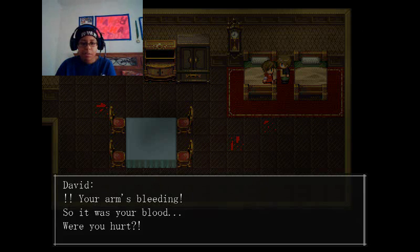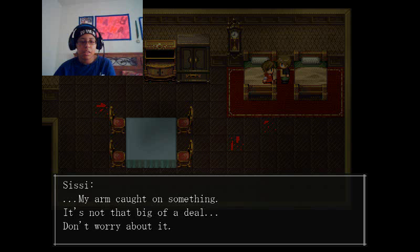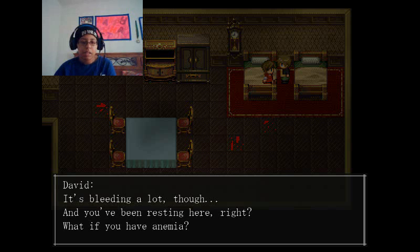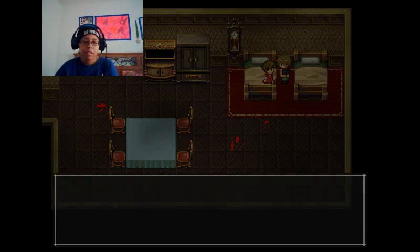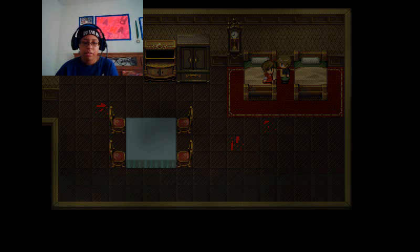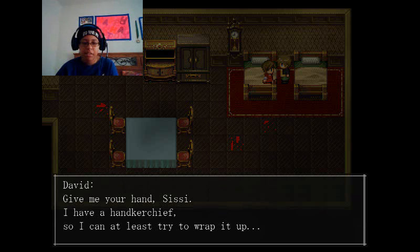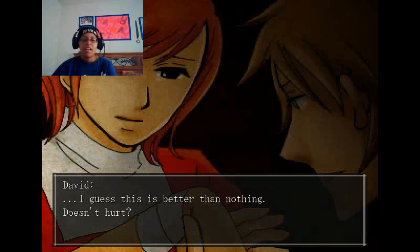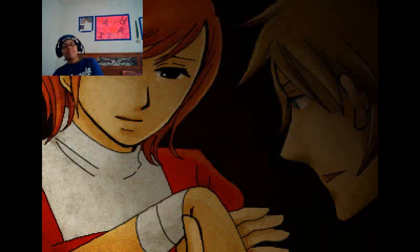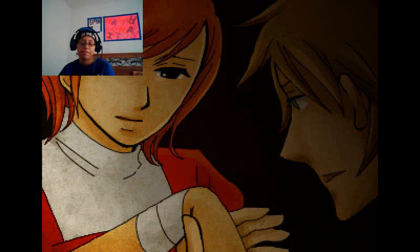Your arm's bleeding. So it was your blood. Were you hurt? My arm caught on something. It's not that big of a deal. Don't worry about it. It's bleeding a lot, though. And you've been resting here, right? What if you have anemia? I'm just a little tired. I've been walking around a lot. Really, don't worry about it. Give me your hand, Sissy. I have a handkerchief so I can at least try to wrap it up. Aw, he's so sweet. I guess this is better than nothing. Does it hurt? It's fine. Thank you. You're so kind, David.